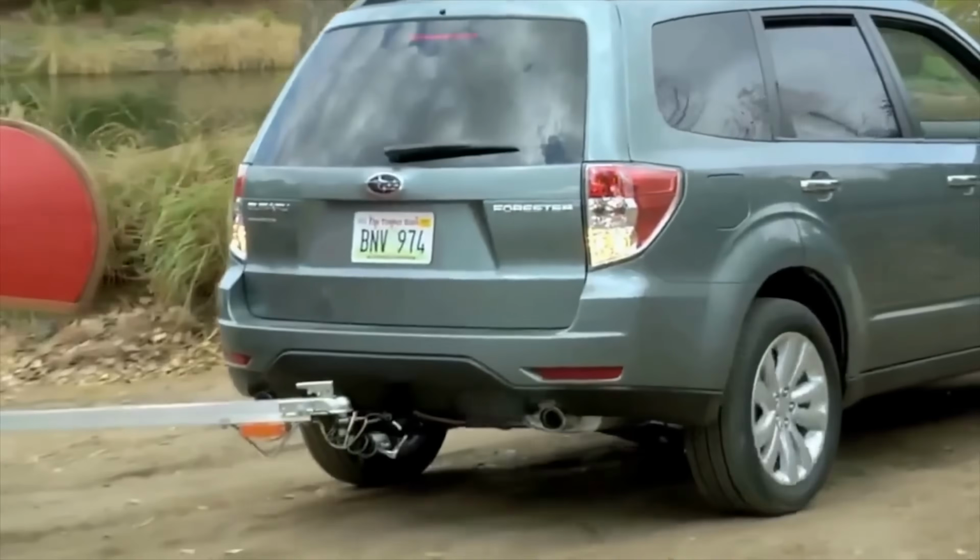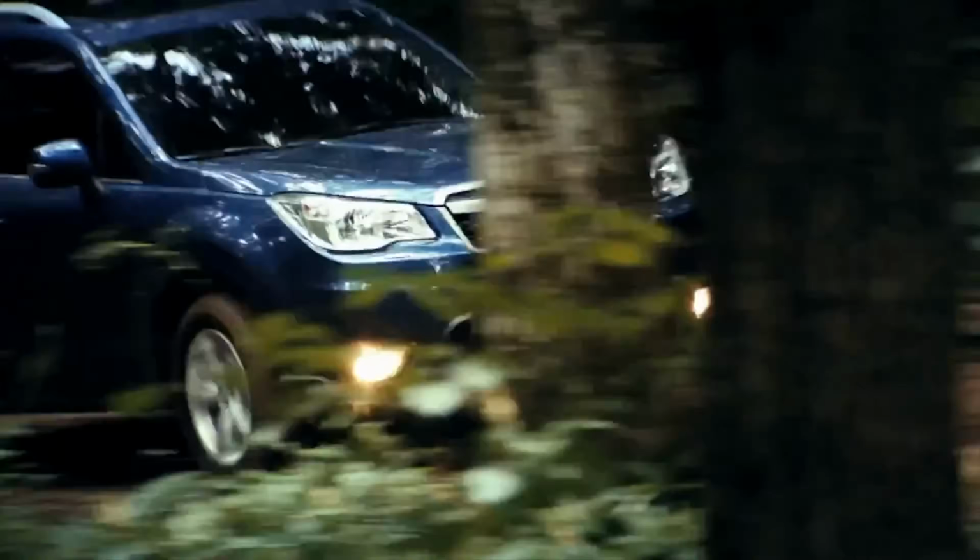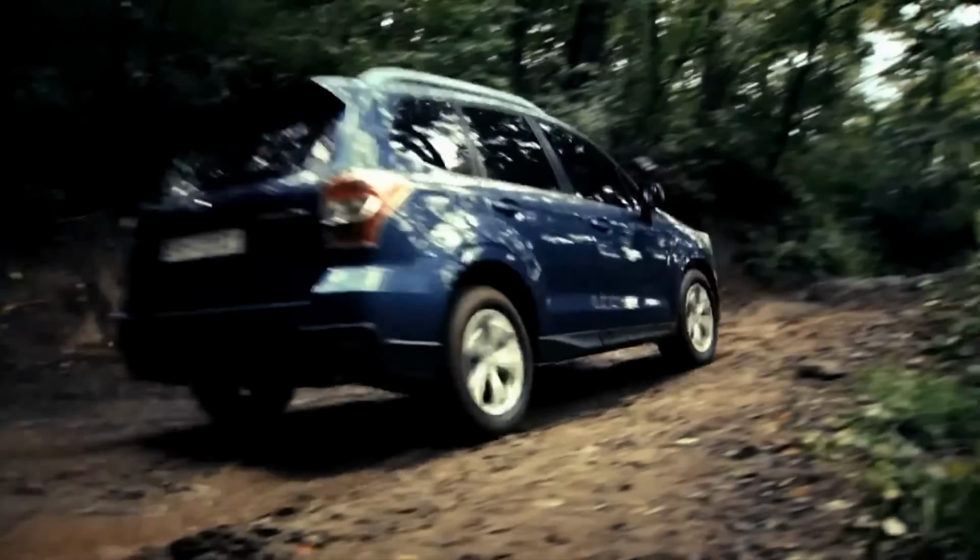In general, a Forester's lifespan ranges between 200,000 to 250,000 miles, or about 13 to 17 years. Of course, you can expect to exceed these averages if you regularly maintain it and apply good driving habits.